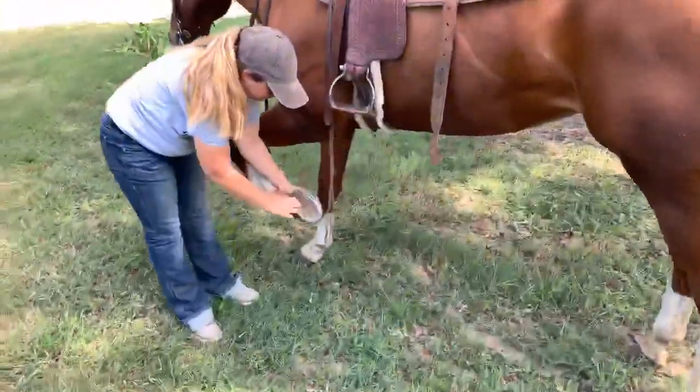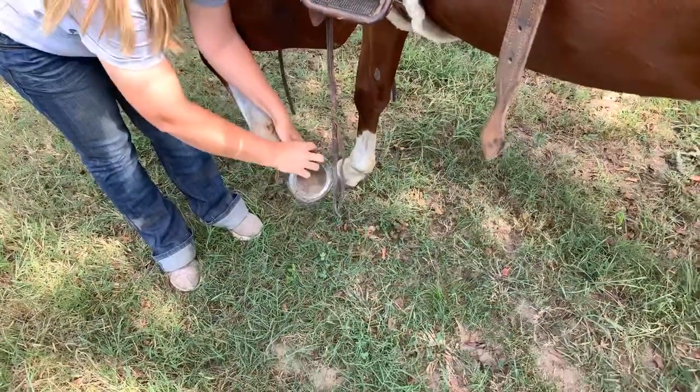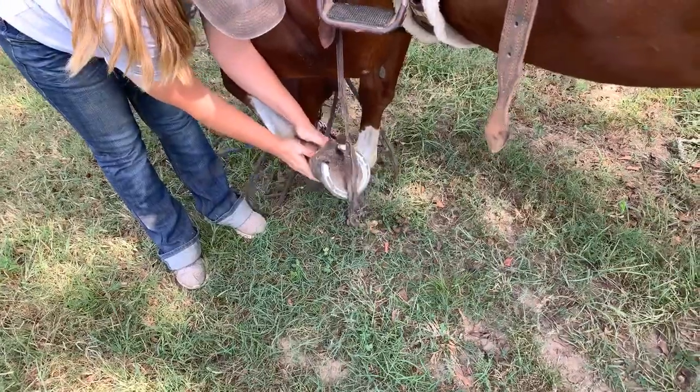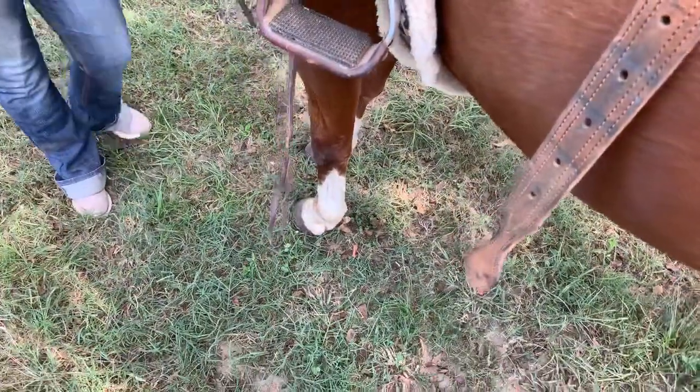I think that she sure, if you look right here, she's got a big hunk of foot, this all cracking off. I sure think that she could be improved just by being shod differently.